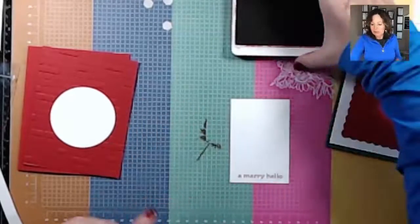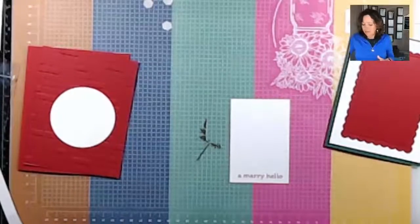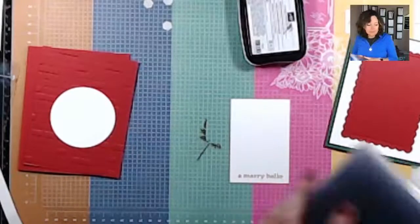That looks much better. That's why cardstock has two sides and can easily be cut.